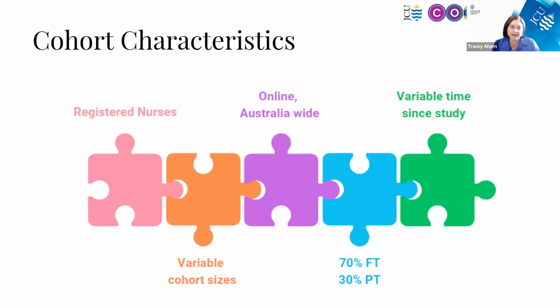The cohort is a group of registered nurses. They're online Australia-wide. And being registered nurses, they often have full-time roles in very busy healthcare environments. And not only that, 70% of them have a full-time study load. So these are very busy people.